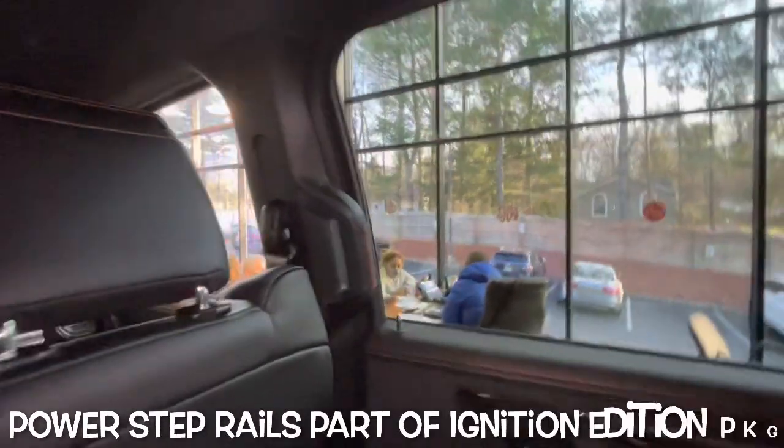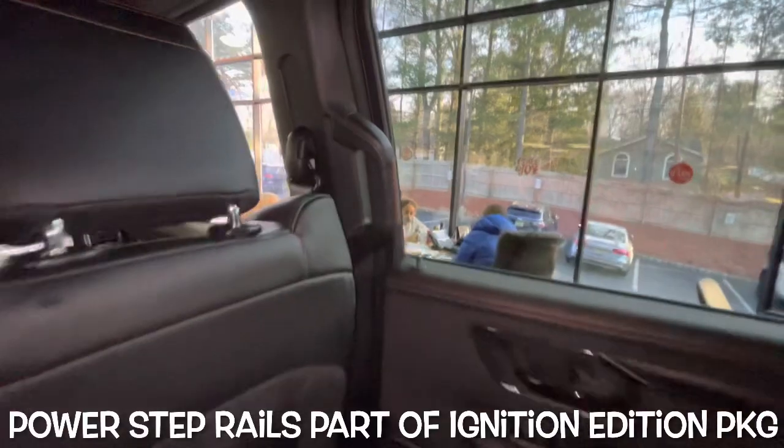Got more orange contrast stitching on the handles that are a must. This doesn't have step rails, so it's a must to get into this thing. I needed to grab that handle. Got more orange contrast stitching.